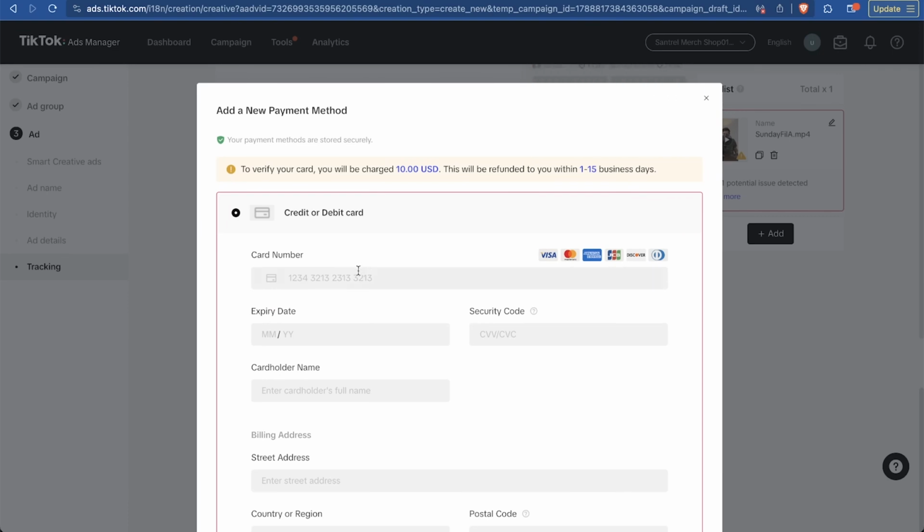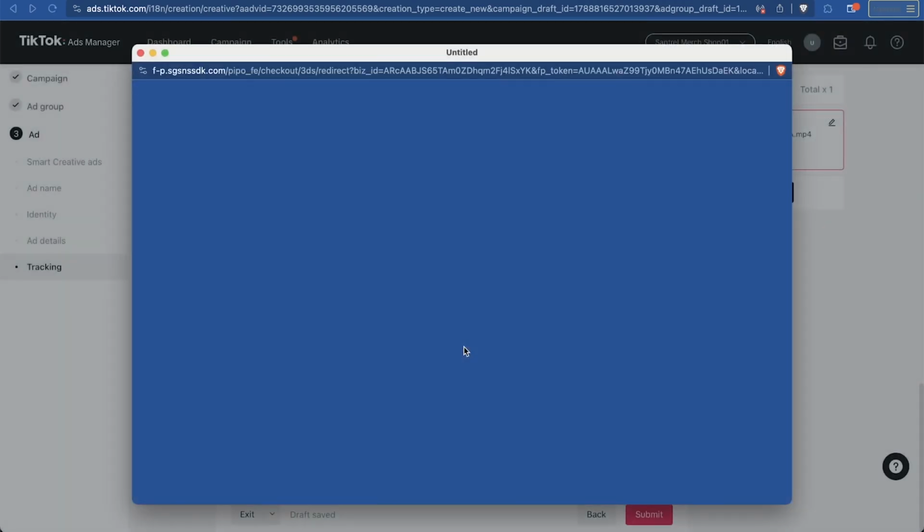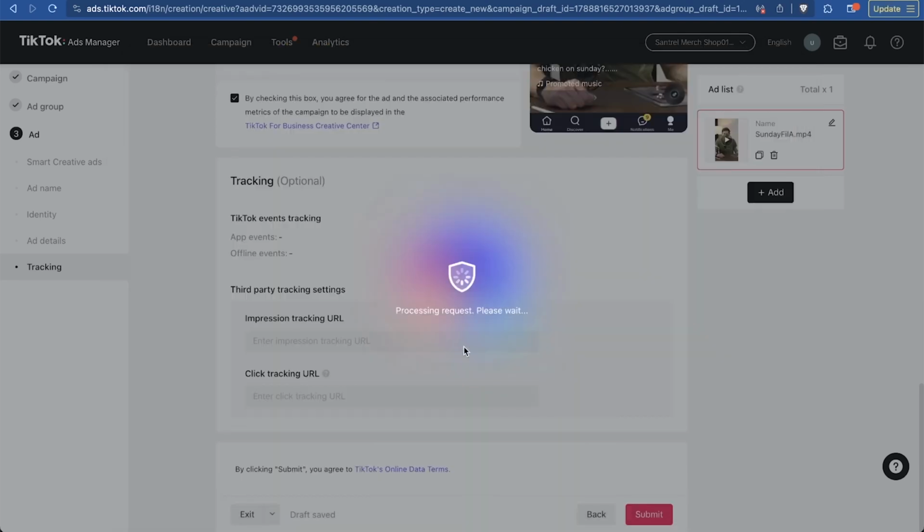Now, it says right there, to verify your card, you're going to be charged $10 that we will then be refunded later. We'll say submit. It's processing the request. We are going to say confirm here. We're just going to click on confirm. And it's processing. It's verifying the payment. This should only take about a minute or two for this to happen, and then we'll be able to get this up and running.